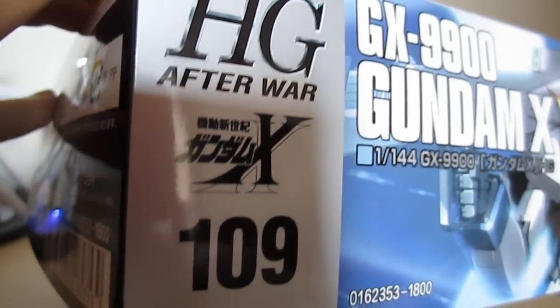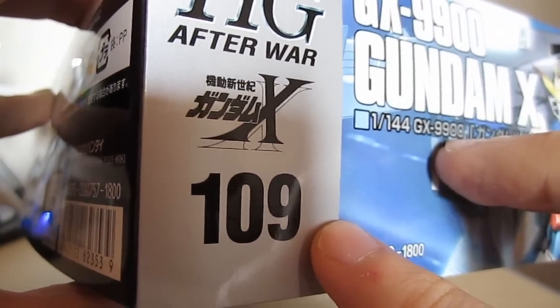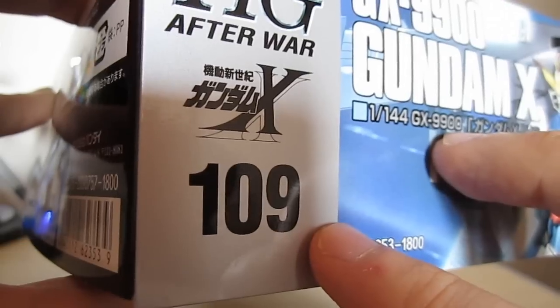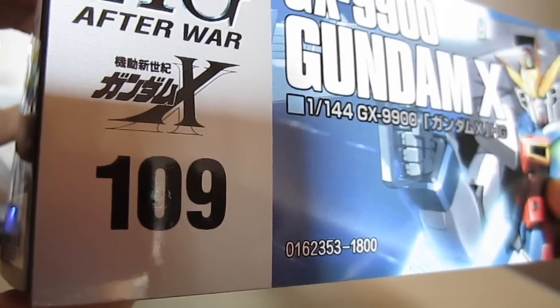On the side of the box, same information, including the fact that this is number 109 in the High-Grade Universal Century numbering system, and 110 is going to be the God Gundam, and then 111 will go back to UC with the Double Zeta, which I'm also very much looking forward to.